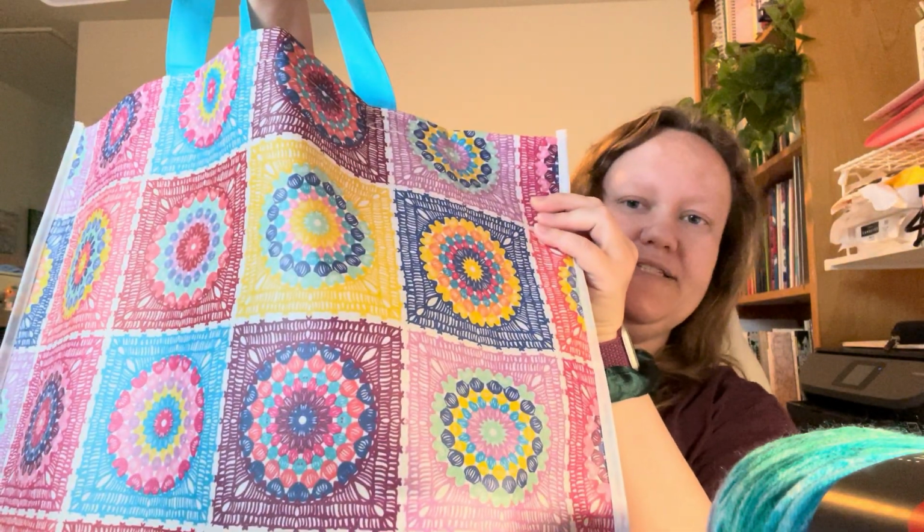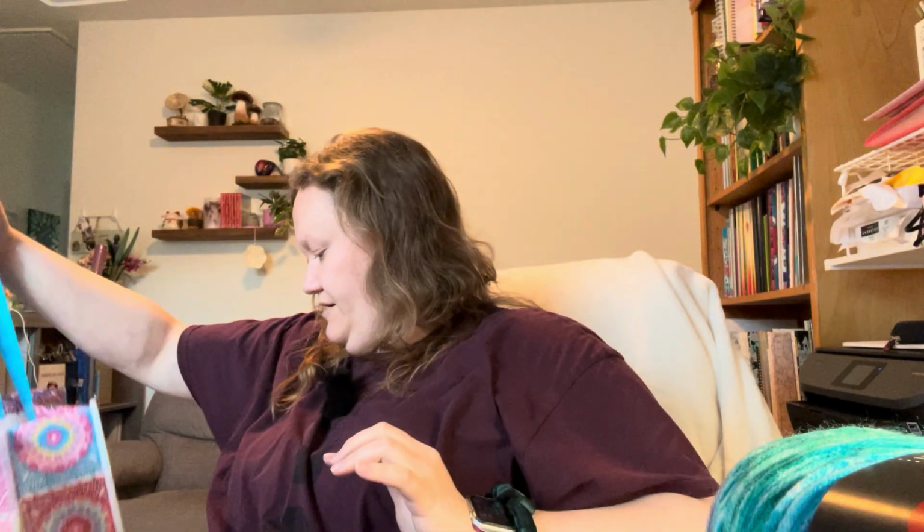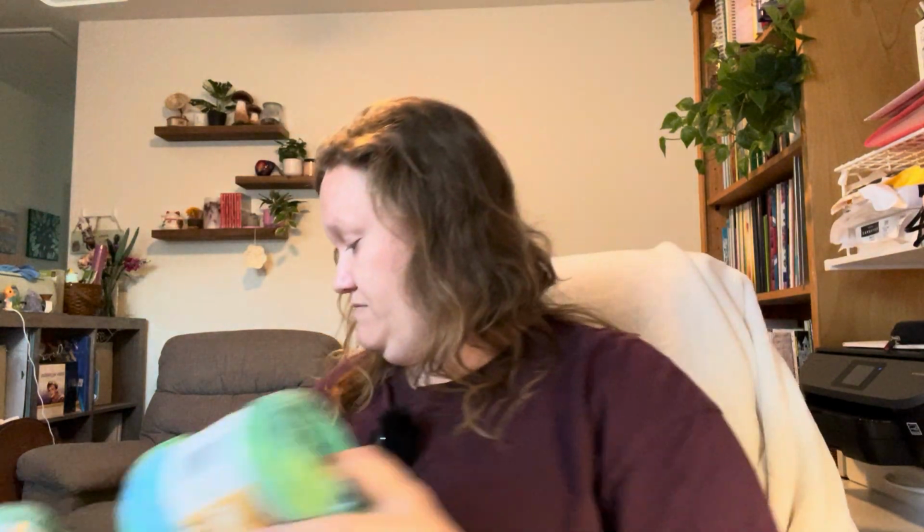And then I got this really cute bag. I have to show you guys, for my fellow crocheters. Look, it's granny squares. Super cute. Yeah, so that was my haul from today. Actually wasn't too bad. I got a lot of stuff for the amount of money I spent. It really wasn't that bad. I think on all that yarn I spent like 60, with tax it was like 60 something. It was a really good deal.